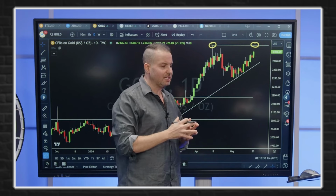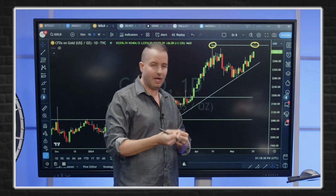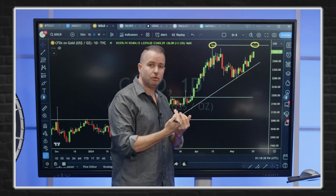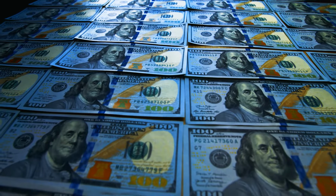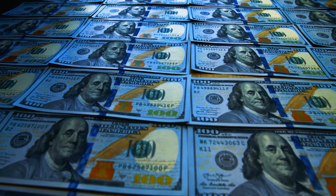But that's because every other country's printing their currency just like the dollar is, or the Fed is. So what that tells us is that hard assets that are scarce, gold, platinum, palladium, silver, etc., should just continue to go up as long as all these other currencies are being printed. So just a reminder on that. I think that's an important reminder.